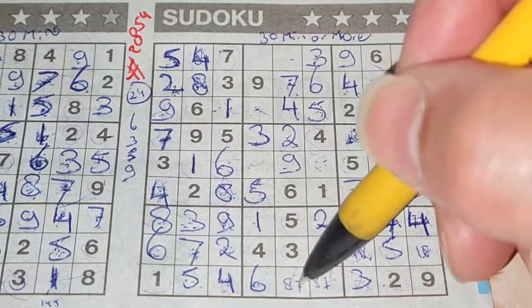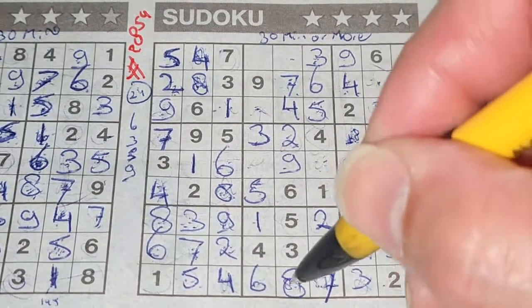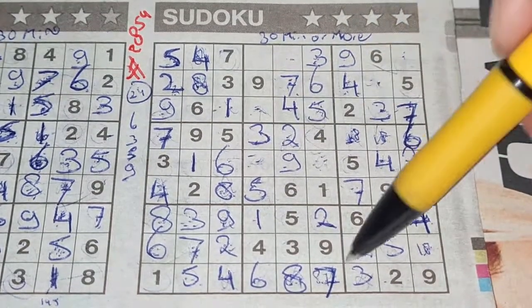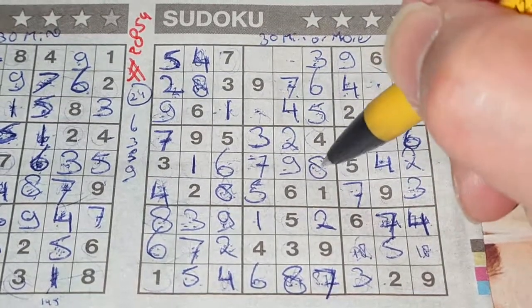Now we have a 7 here, so this box can't be 7 anymore. That box should be a 7, and this box should be an 8. Okay, so 2 boxes left now in this big square for the numbers 7 and 8. We see there 7, no 7 there, 7 should be here, and the 8 goes there.